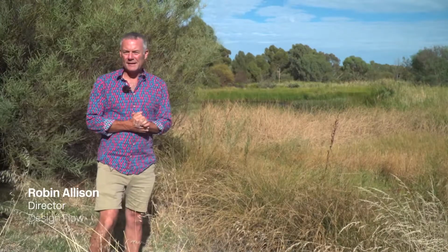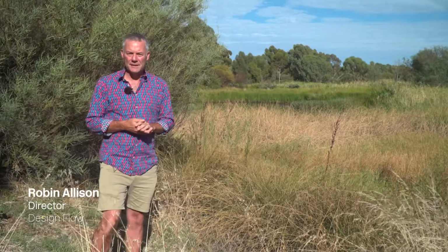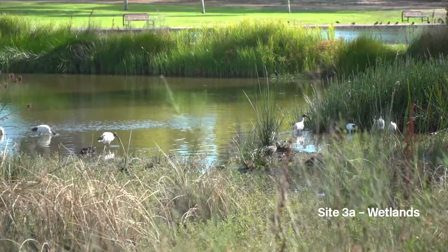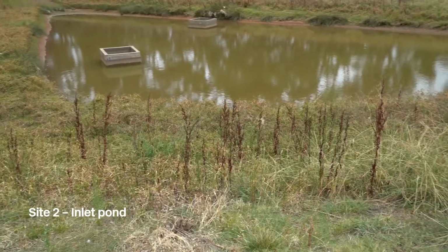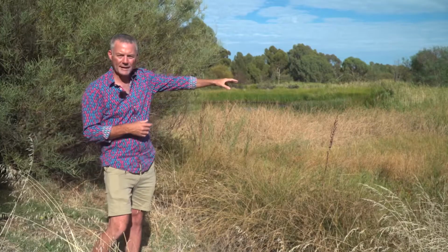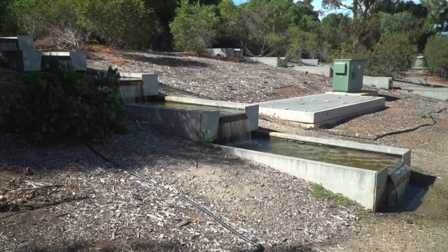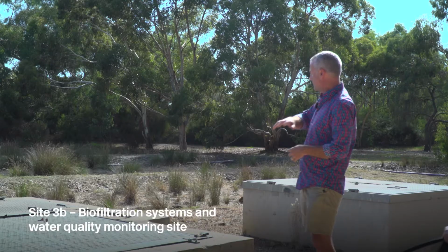Okay, we're at Unity Park in Paralowie in the northern suburbs of Adelaide, and this is one of Salisbury's major stormwater harvesting sites. This site's interesting in that it brings water from Dry Creek. Water's either fed by gravity or pumps to an inlet pond that you're standing on now, and then from the inlet pond, water is distributed through a gravity network and actuated valves, either to bring it through the wetland system you can see behind us here, or to transfer it further down to a series of biofilter cells which we'll visit soon.